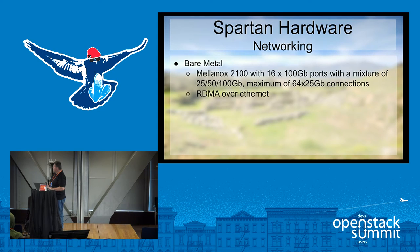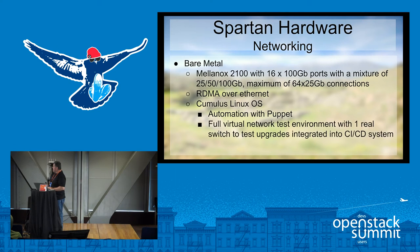We run RDMA over Ethernet, and we're running Cumulus Linux OS, which we're commissioning next month, hopefully. And we went that way because it fully automates in with our cloud, and we can create a full virtual network test environment without paying any more money. And we're now considering routing from compute nodes, no more VLANs.